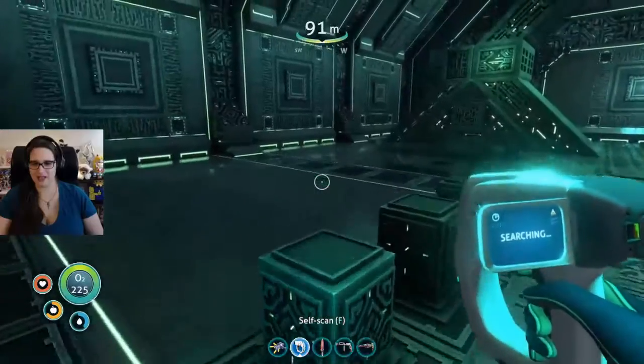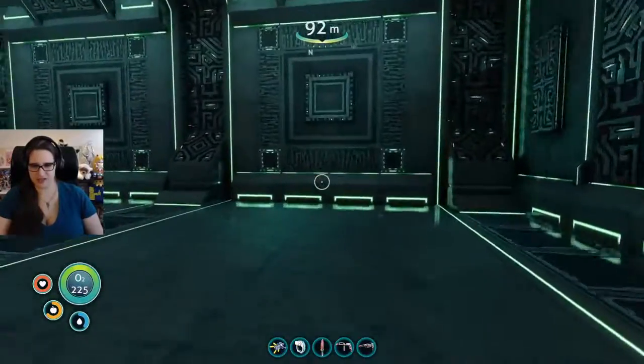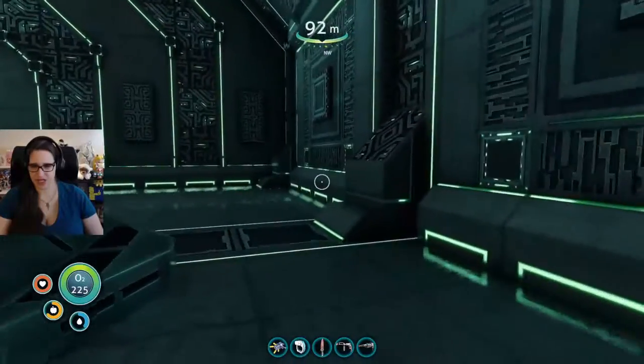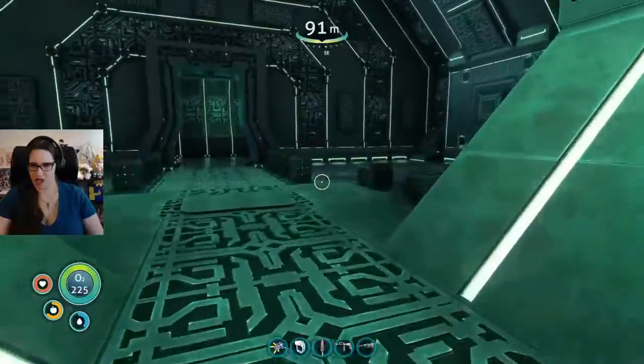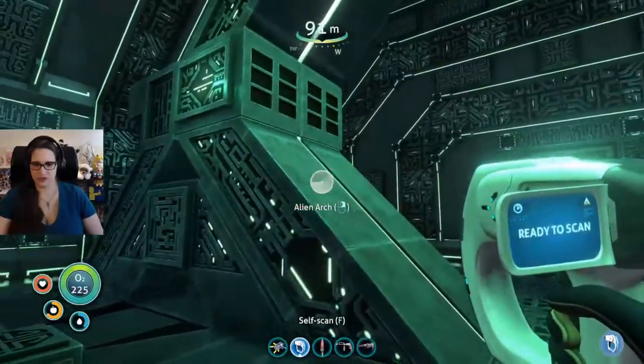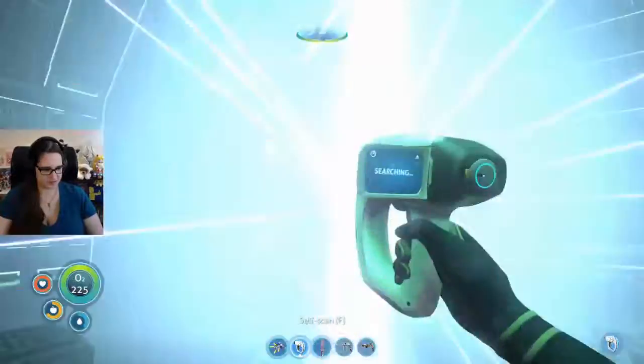Oh yeah, look, it's a Stargate. We've already seen one of these. And guess what it needs to power it? Ooh, scan it. Spiffy.